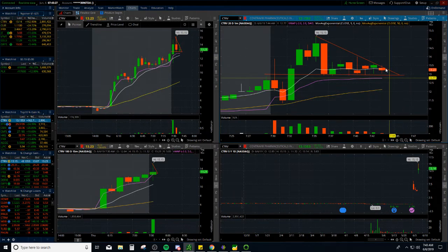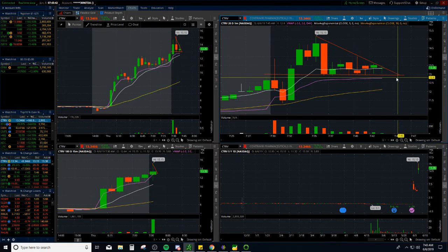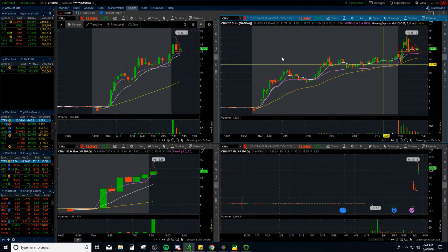So far we're still kind of rejecting that 1350 area on CTRV. So there is a chance we might put in a lower high here and break that 1290, $13 area. But yeah, it can still go both ways.